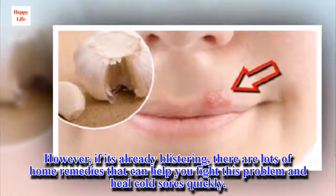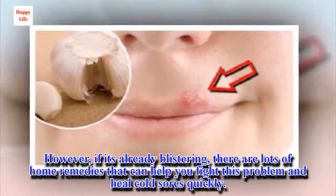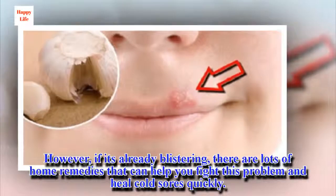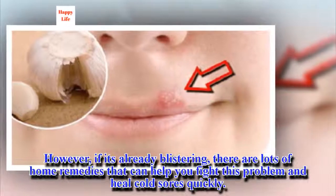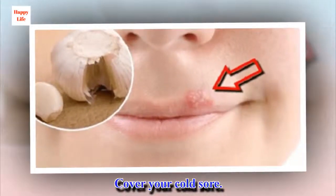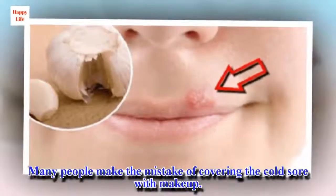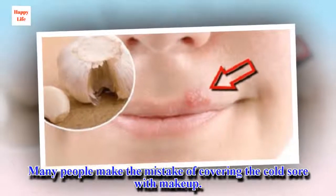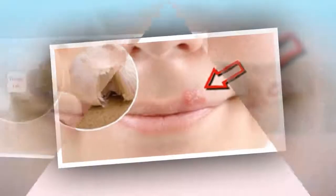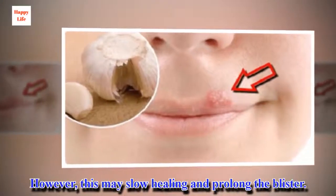However, if it's already blistering, there are lots of home remedies that can help you fight this problem and heal cold sores quickly. Cover your cold sore. Many people make the mistake of covering the cold sore with makeup. However, this may stall healing and prolong the blister.